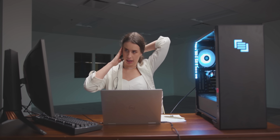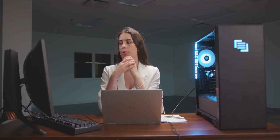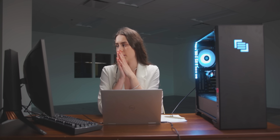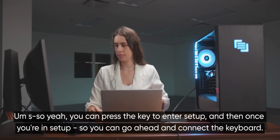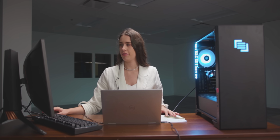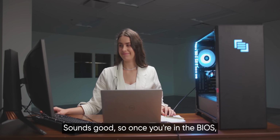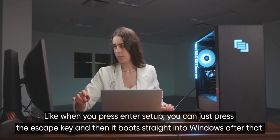Yeah. All right, I'm getting the same thing as before, when we had the single RAM stick in, it just says devices changed, CPU or memory, or CMOS have been cleared, and then please enter setup to configure your system. We can press the key to enter setup, and then once you're in setup, you can go ahead and connect the keyboard. No way. He even walks her through the BIOS. He helps her reconfigure her BIOS settings. Sweet, everything is working perfectly fine now. Sounds good. So once you're in the BIOS, like when you press enter setup, you could just press the escape key and then it boots straight into Windows after that.